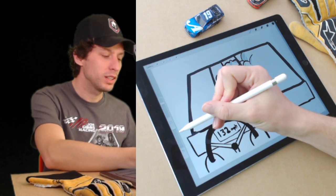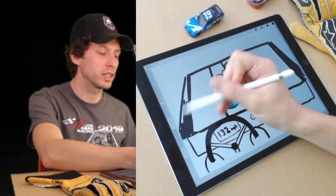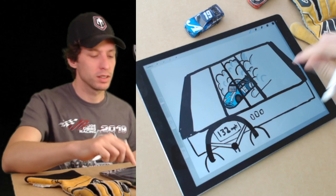From there, I'm just going to add in a couple more lines, make them dark. Because there's not a lot of light inside these cars, so it's pretty dark inside of them when they're racing. But the outside world is coming through brightly. Look at there. Now pick your color for your gloves.